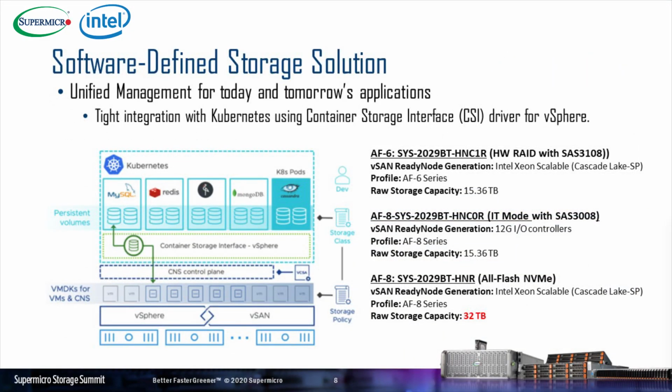So this is something that we're always staying abreast of. VMware has done a great job to continue to innovate, and now they're supporting Kubernetes using a container storage interface. So if you go check out VMware's website, you can see that we do have vSAN ready nodes based on the 3 BigTwin systems I've shown you today, which is based upon the HNC1R with SAS 3108, the other model that supports IT mode with SAS 3008, or the all-flash NVMe model, which actually supports 32 terabytes for the raw storage capacity.